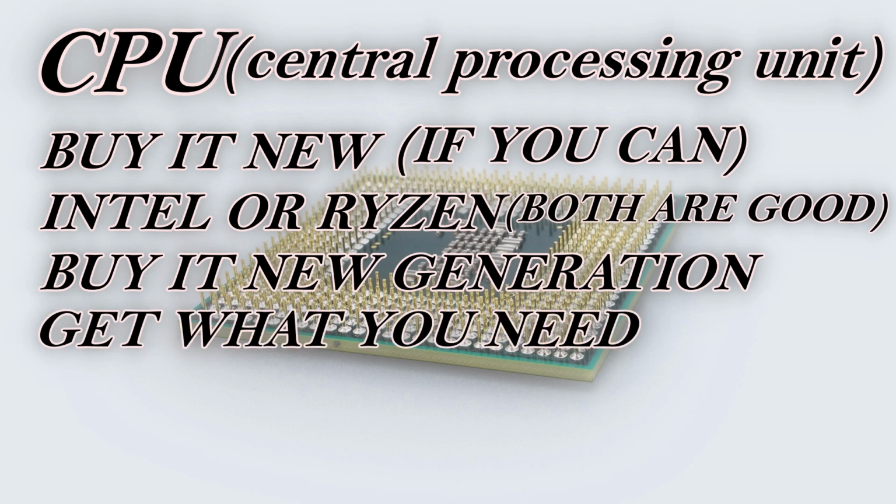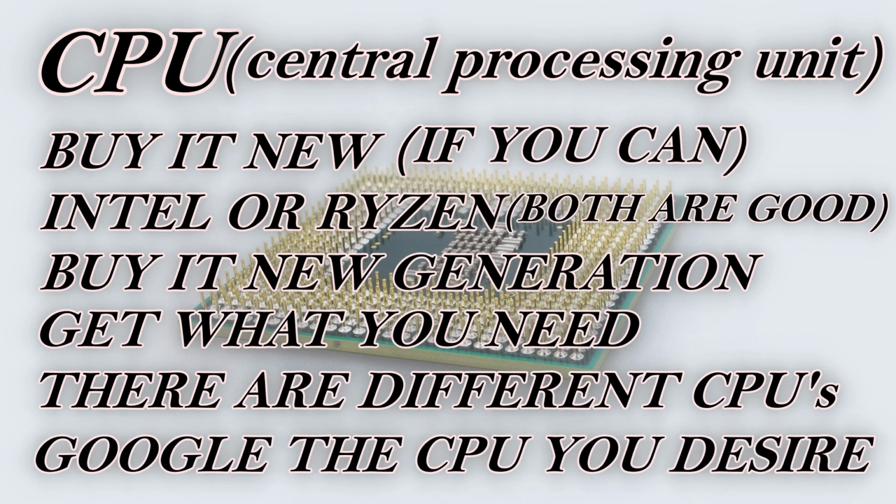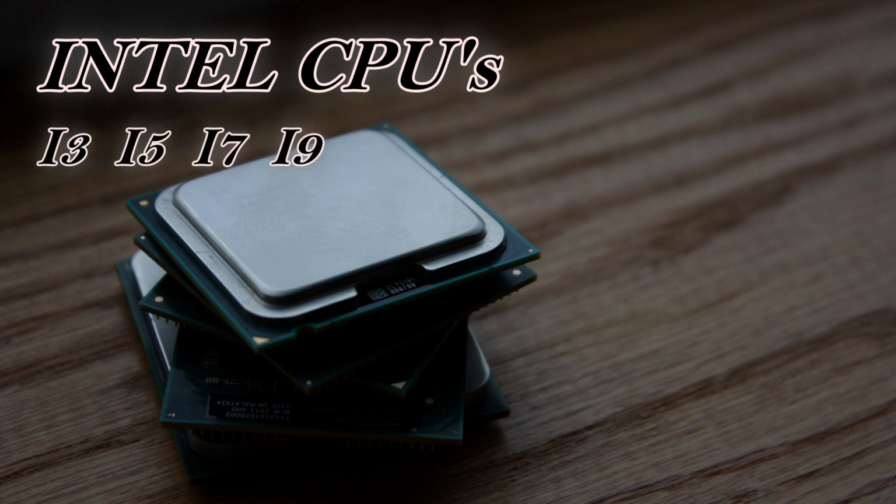So when I say buy the latest CPU, I don't mean buy the latest and greatest. You only buy the latest, so that means Intel makes new CPUs every year, and depending on what you need you buy the processor. For example, there are four main groups the Intel processor is divided into, and those are the i3, i5, i7, and i9. So what does that mean for you?